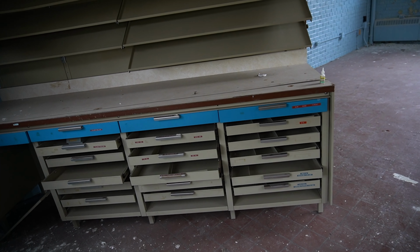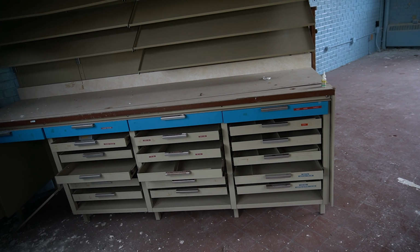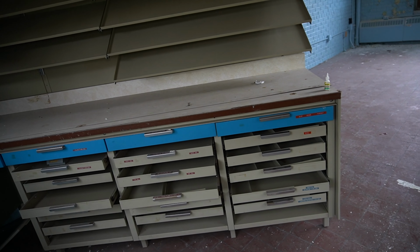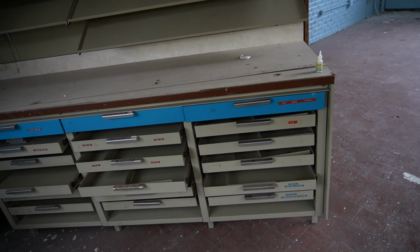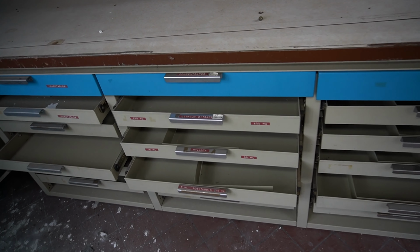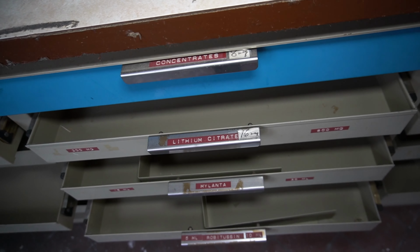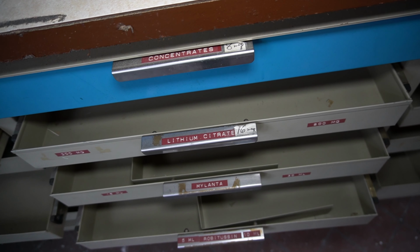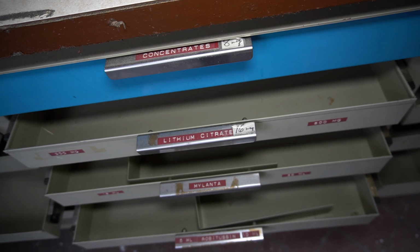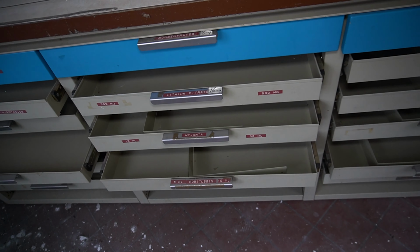Alright, so we have gotten into yet another patient housing building, and in here I just noticed that there's this little kind of like a medication cabinet with all these labels, and one of the labels actually says lithium on it. So that's kind of cool to see that there's further evidence that that really outdated medication was being used here. And there's all other kind of labels here too.